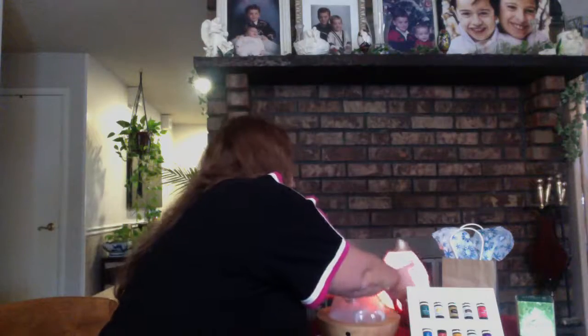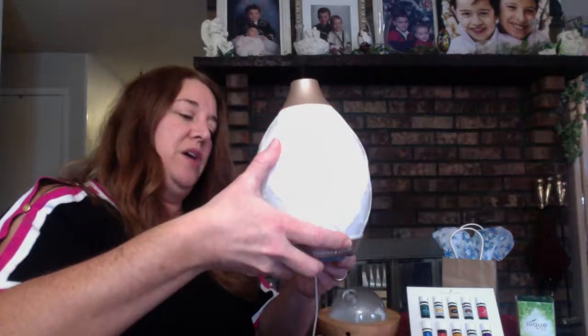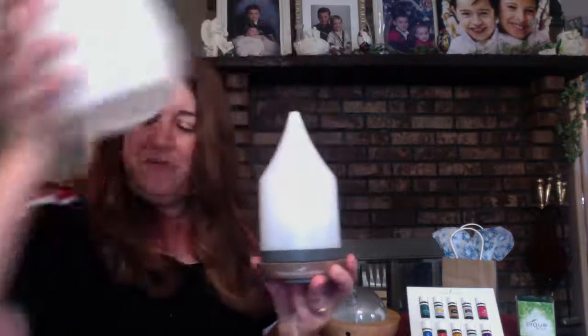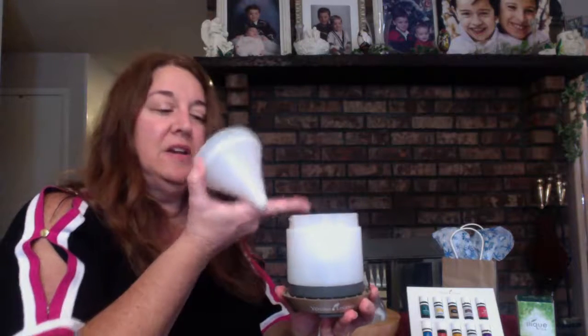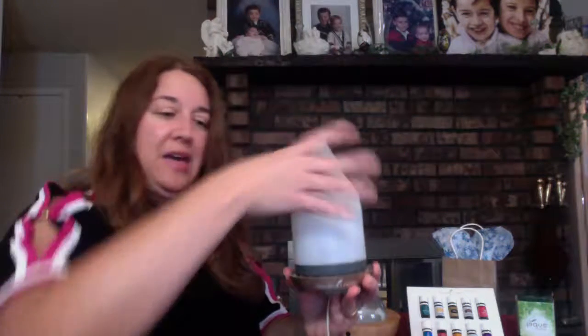I'm going to put it down and shut it off for a second. Then you literally just open the lid, and that's where you put the water in and a few drops of your Young Living essential oil. A couple of you also asked about the Desert Mist diffuser and how that one works, so I want to show you that. This casing here, take it off, and this is your other lid. You literally just put your water in here, a few drops of the essential oil from Young Living, and put it back on.